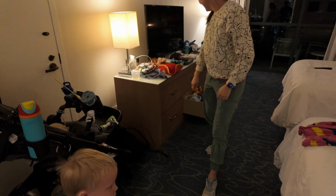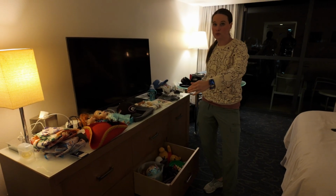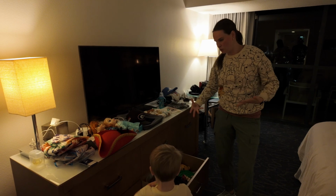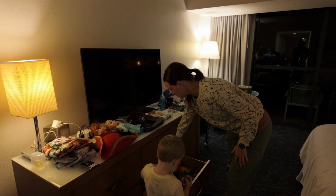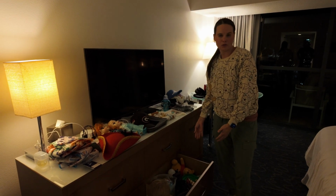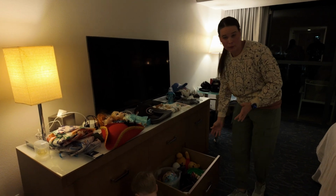Then you have actually a really nice area of drawers with the TV. I love when a room has a nice drawer space. It has 4 very deep drawers. We've kind of unpacked into these and designated an entire drawer for Owen's toys, which he is loving right now. This is his toy drawer.